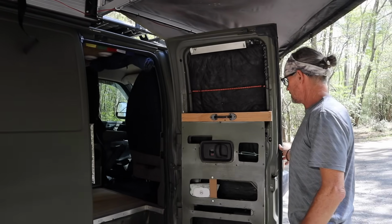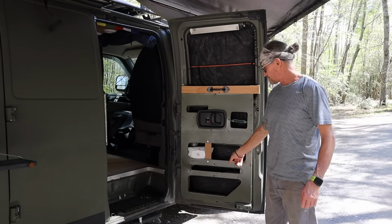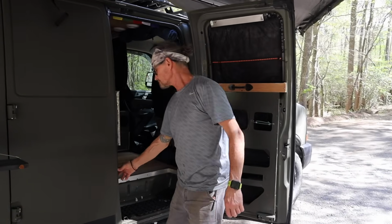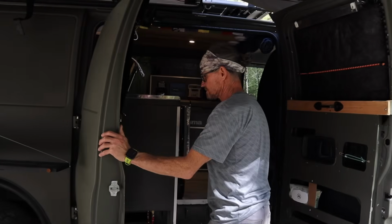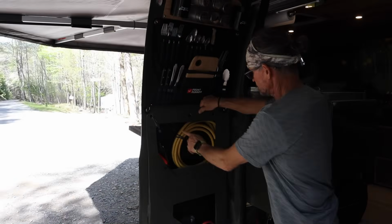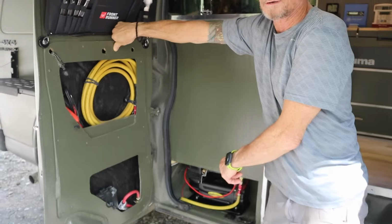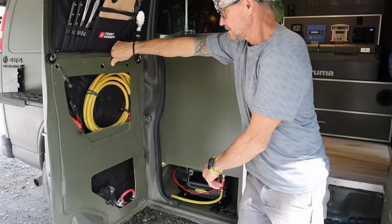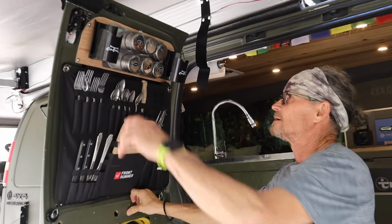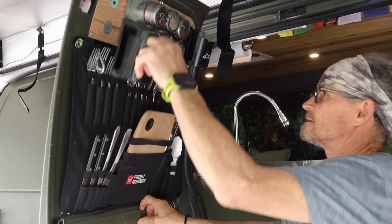Coming into the van, there again, when I skinned the doors, I left the opening so you have all kind of little storage cubbies. Also this side of the door as well, left it open. This is a hose because I have a Smitty onboard air system. So this is the hose for it. This is where all the silverware stays. We got magnetic cup holders. They pull off of here. They can magnetic on the side of the vehicle.